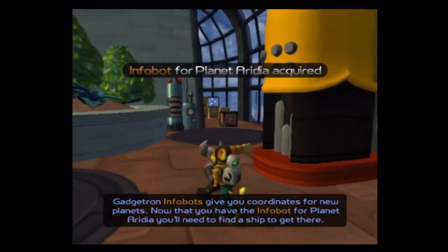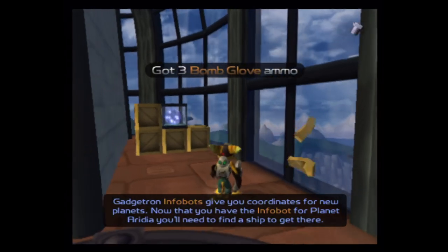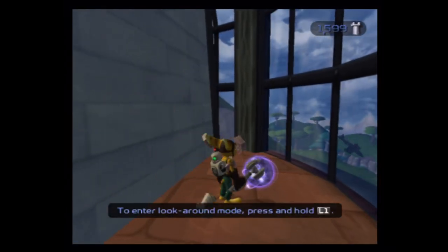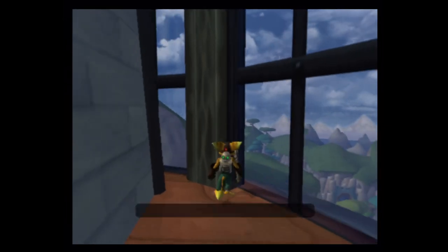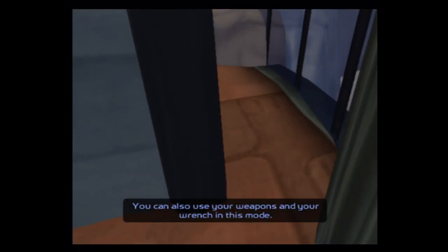Gadgetron Infobots give you coordinates for new planets. Now that you have the Infobot for planet Iridia, you'll need to find a ship to get there. To enter look around mode, press and hold the L1 button. You can also use your weapons and your wrench in this mode.